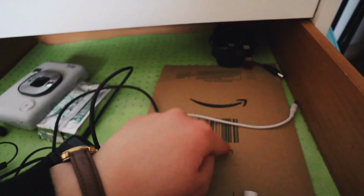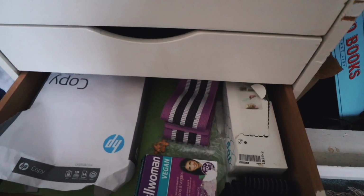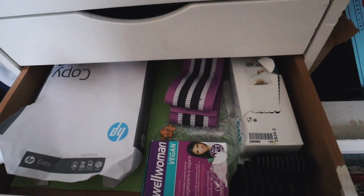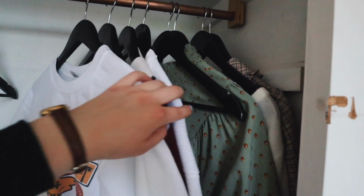This is a screen protector I still need to put on my phone. Empty. And the final one is random things that I didn't know where else to put. So those are all the drawers, and I will just briefly show you the rest of my wardrobe. It's all pretty self-explanatory. Here are my hanging clothes.